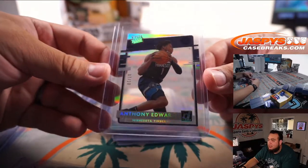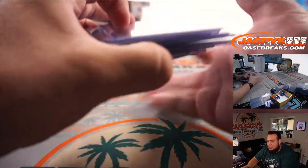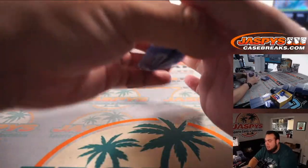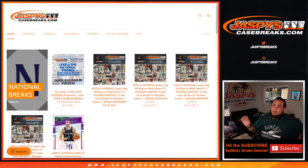7 out of 10. So there you go. And again, guys, this was break number one. Now let's go back to the list, copy and paste the customers that have two or more teams, and get that rolling. Yeah, that's first year Select baseball as well, I believe, real time. So those Mike Trout silvers and numbered cards from there go for a lot, actually.